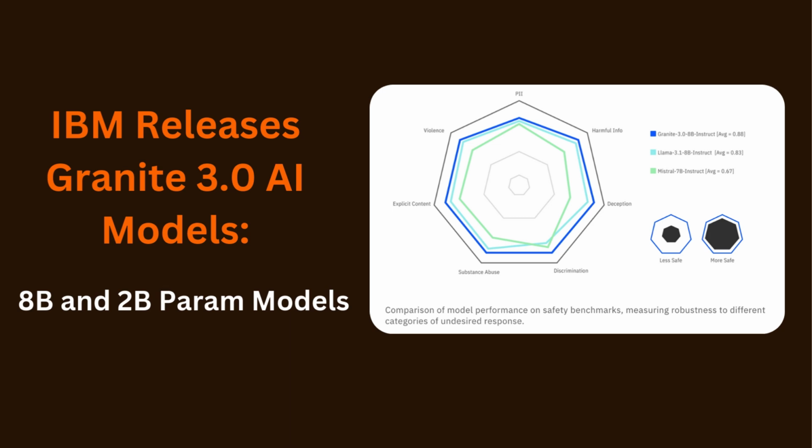And IBM's not keeping it to themselves. The open source aspect of Granite 3.0 is huge. Yeah, Apache 2.0 license, right? Everyone can play with these new toys. It's about collaboration. Businesses can experiment, customize, contribute. It's a whole new level of AI development.